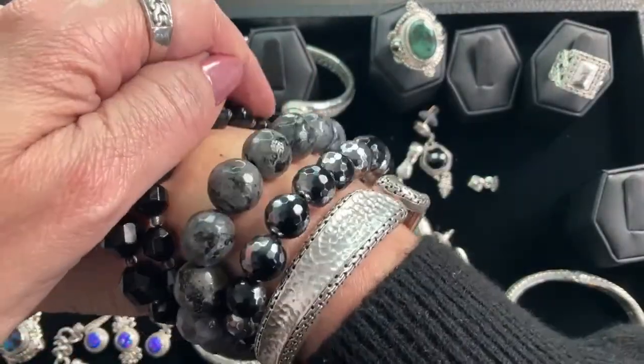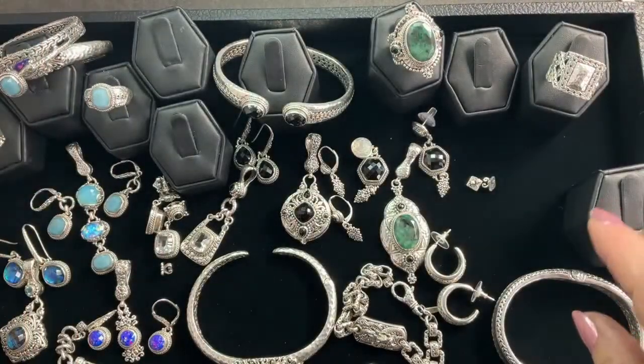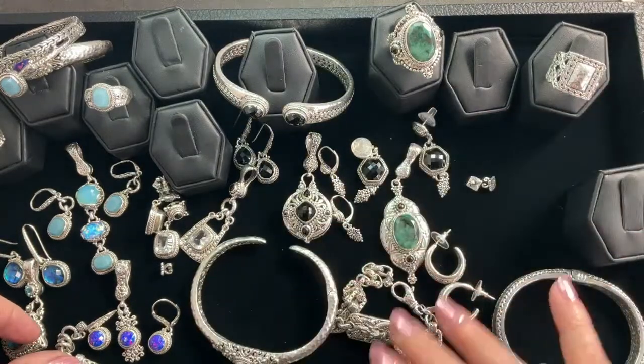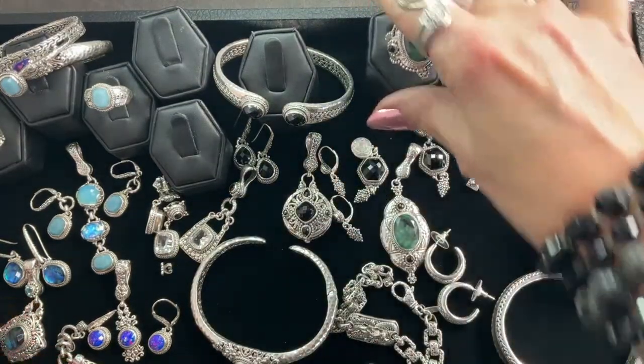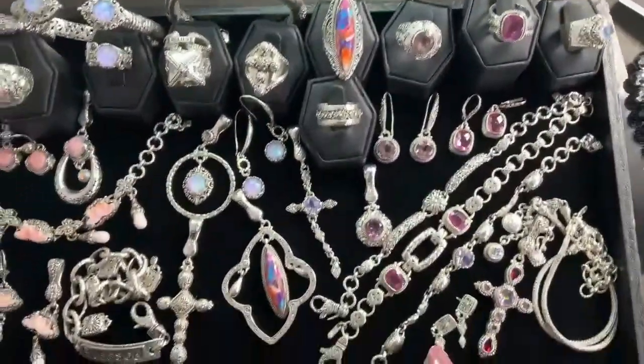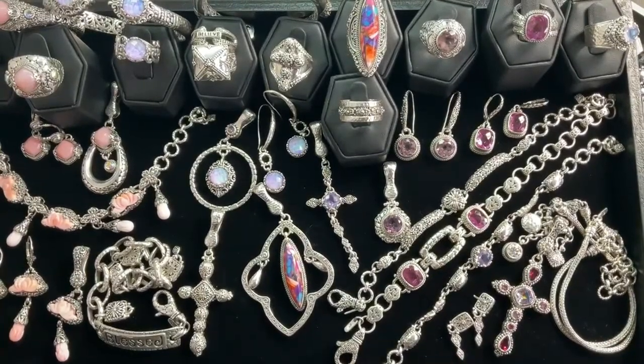Do you want to go over the size of the black onyx? Yeah, go ahead and do that, and I will start to show a couple other things here. So, BDS 435, we have the 8mm bead, and that's 6.5. It'll fit a 5.75 to a 6.75. The second one is going to fit a 5.75 to a 6.75 as well, and it is a 10mm, so they fit the same size, even though the beads are a little bit different.